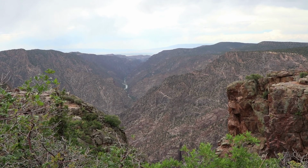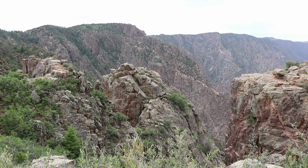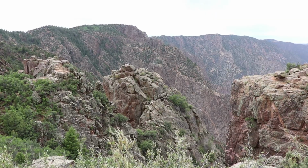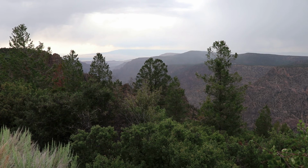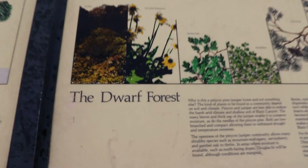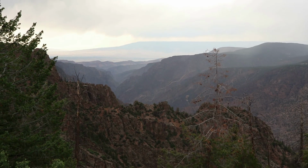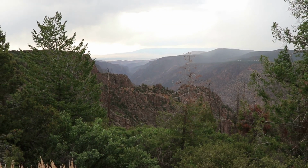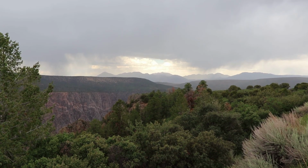I've now made it to the end of the South Rim Road at High Point, which does provide a very high angle over the canyon, and High Point is appropriately named for Colorado. This area up on the canyon rim is a dwarf forest. Not home to magical dwarves as far as I'm aware, but that means it's home to smaller species of flora and fauna that can survive up here. I believe those are the Elk Mountains in the distance.